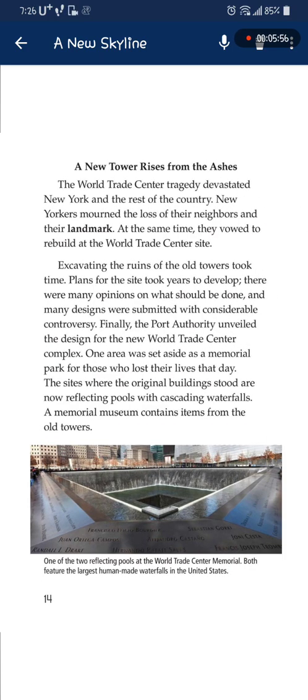A new tower rises from the ashes. The World Trade Center tragedy devastated New York and the rest of the country. New Yorkers mourned the loss of their neighbors and their landmark. At the same time, they vowed to rebuild the World Trade Center site.